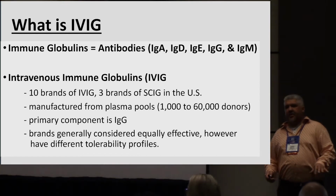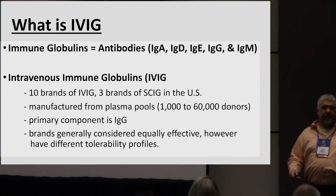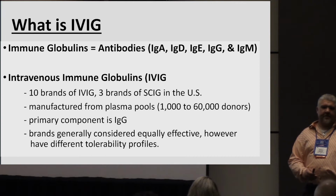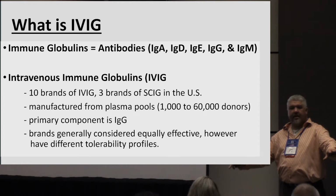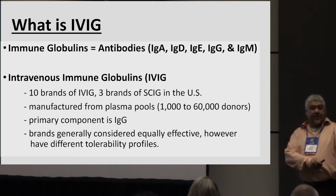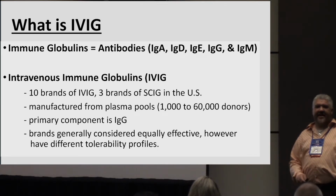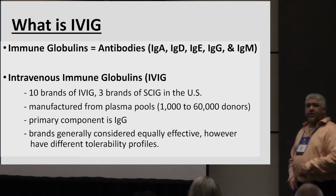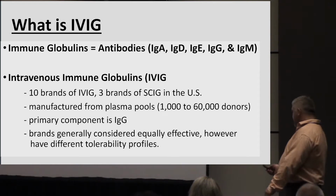The brands are considered to be, for the most part, equally efficacious. However, they have different formulations and therefore have different side effect profiles. So one person may tolerate a particular brand and someone else not be able to tolerate it. The person that can tolerate brand A can tolerate brand B, but the other patient can't. So it's really something that needs to be individualized. And we're going to talk about how you choose the best brand to give someone the best chance up front to respond well.